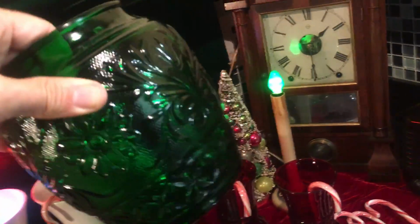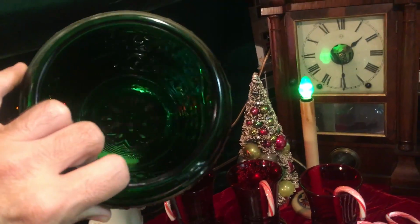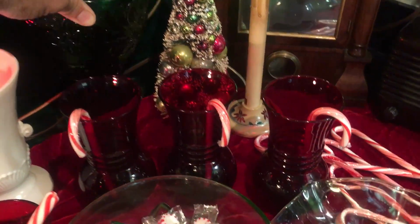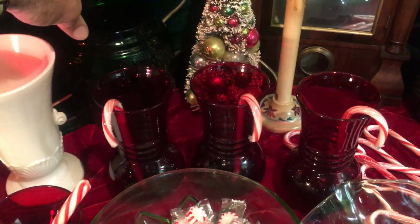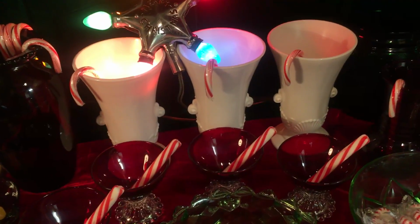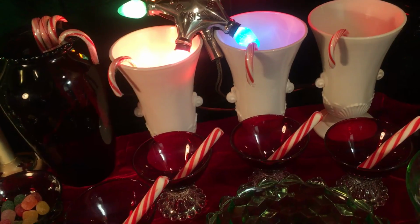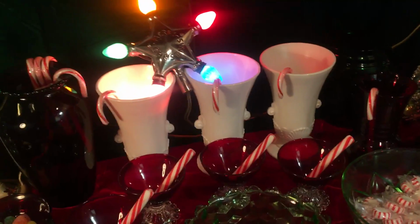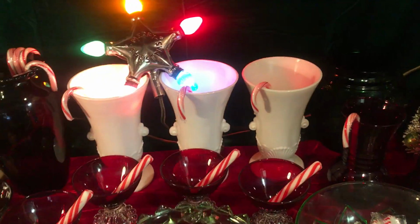Just be assured that it is an Anchor Hocking open cookie jar. This particular piece was never manufactured with a lid. Never manufactured with a lid. I don't want to get ahead of myself in talking too much about it, but we'll come back later and do that. Lastly on the counter are these 3 1930s Vitroc vases, and these are also made by Anchor Hocking.